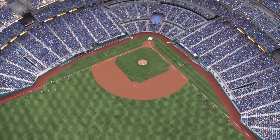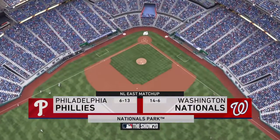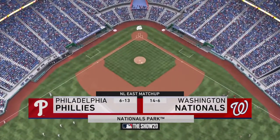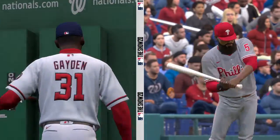We are under the lights this evening as we get you set for another edition of Baseball on the Show. A good matchup here for you tonight between the Philadelphia Phillies and the Washington Nationals. Nationals baseball starts right now.